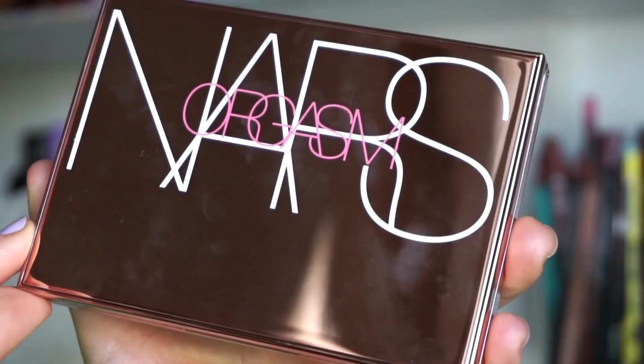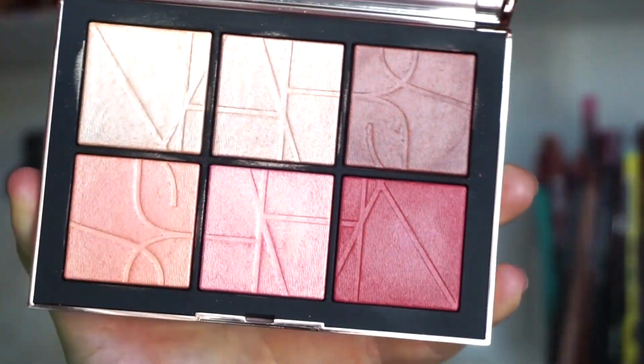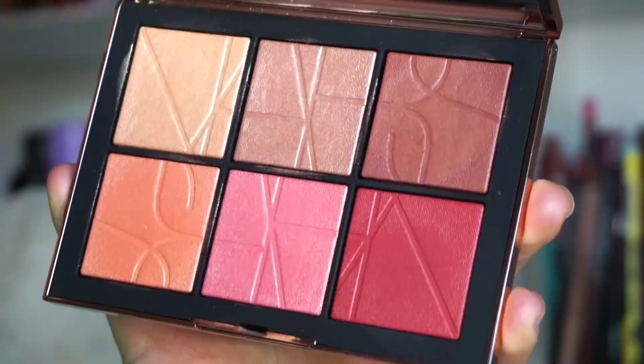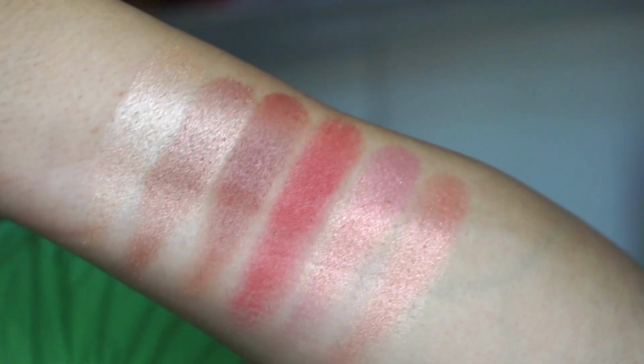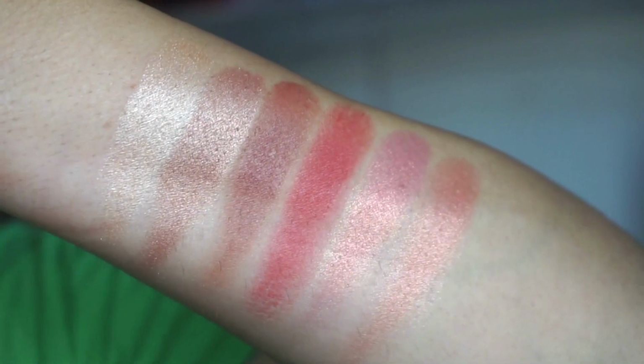The quality is very on par with the Nars products. I feel like they're pigmented, but not overly pigmented, very buildable, and it looks very seamless, very much like one on the skin. It looks very, very pretty. So I've been really enjoying this thus far, and I can't wait to see what other combinations I can come up with, because it's so nice.